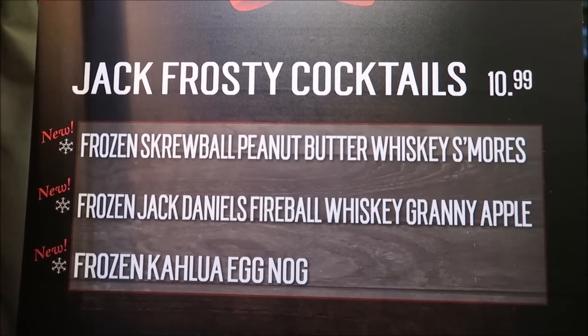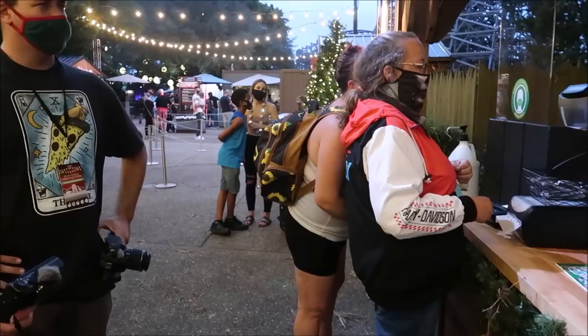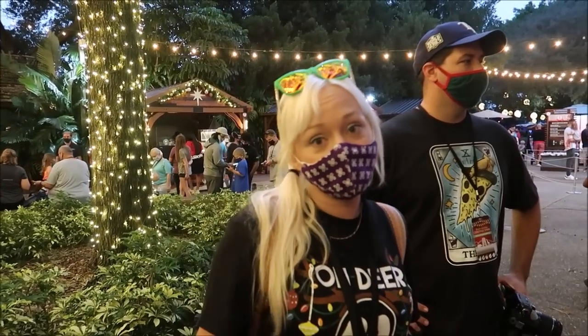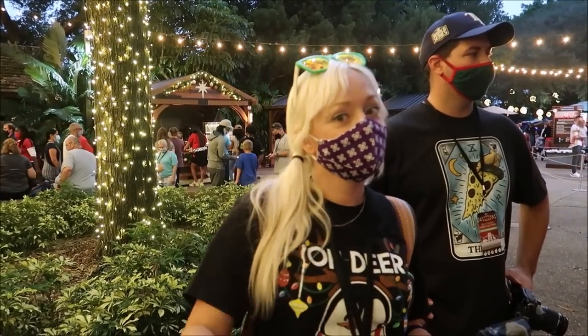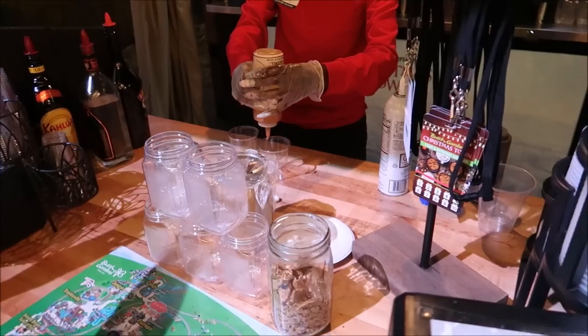I don't know what to do with all these fancy, unique cocktails and beers. This is good stuff. And we actually made our entourage a little bit bigger because Jackie is now here. And we're gonna get the same drink because I think the Fireball Granny Apple sounds pretty interesting, right? Yeah, it really does. Like a little cinnamon whiskey with apple. Yeah, apple cinnamon. All comes together. That's the way. Next drinks.